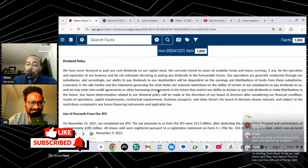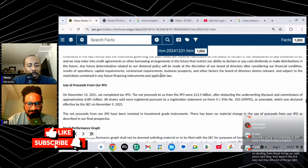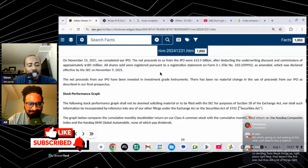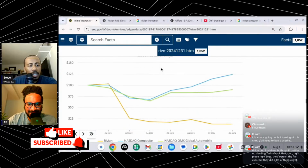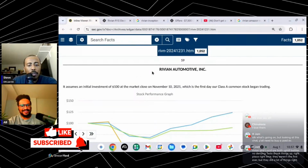Hey, listen, we still don't know if this is a demand thing. I mean, that's gonna be determined. So you're thinking it's a demand thing. I'm thinking it might be a poor production thing. I think there is a demand for this car. Let's look at their stock. All right, look at their stock.